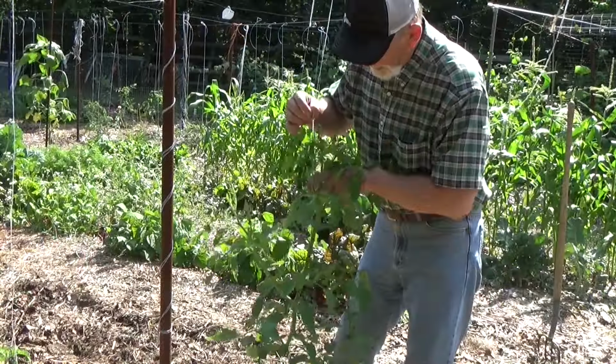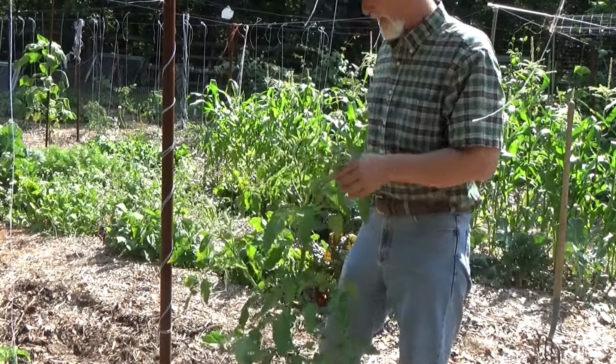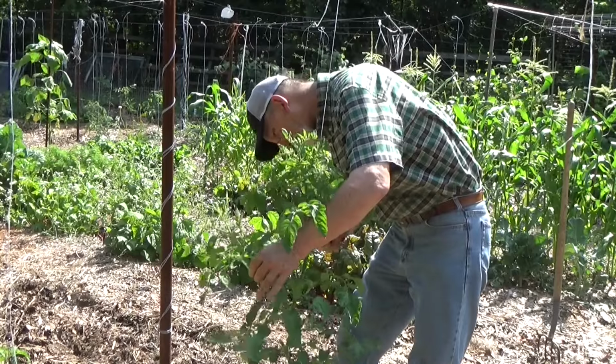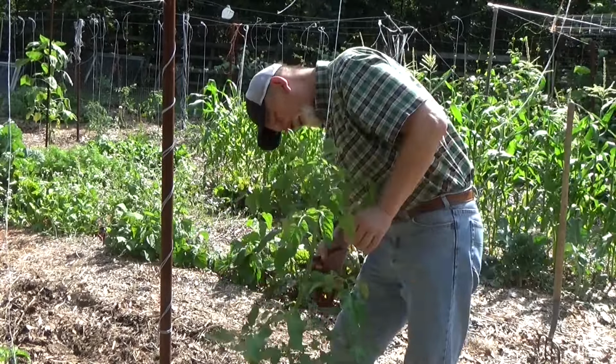Anytime you're looking at anything, you're inspecting it. And if you need to run the string a couple times, don't forget to trellis. And if you've got a sucker that needs to come out, now's a good time as any. Cut and drop.